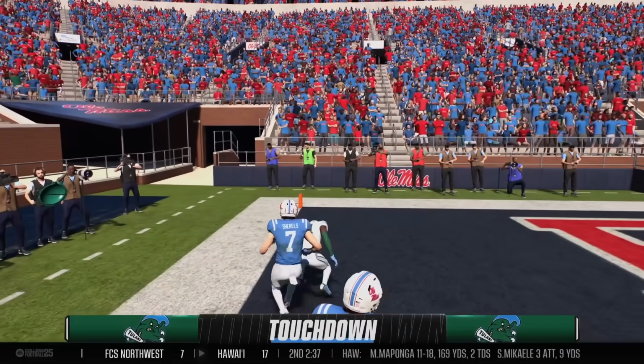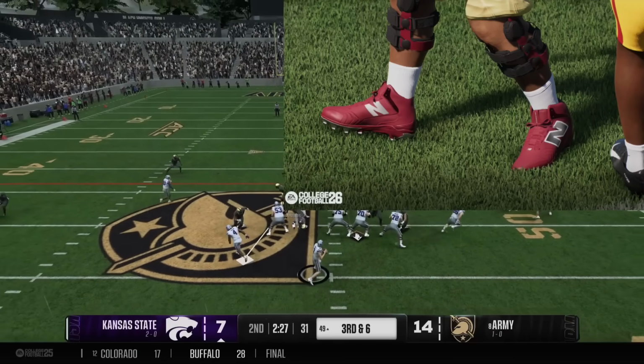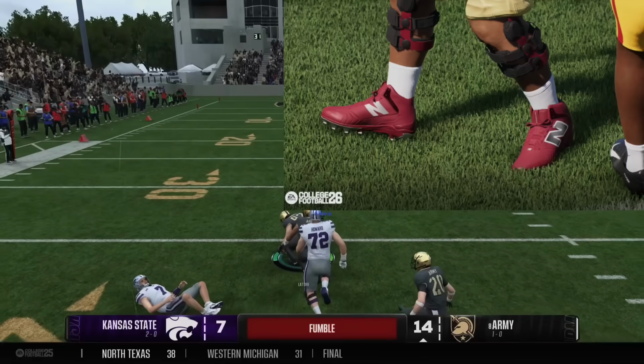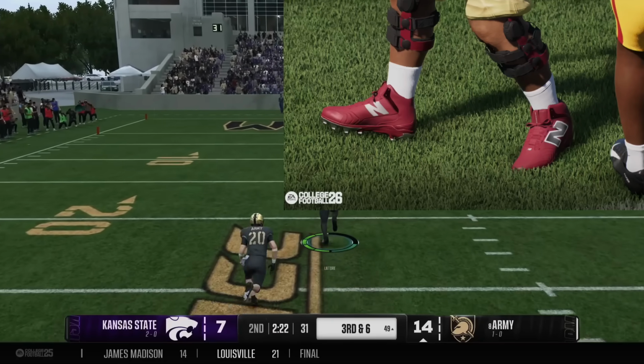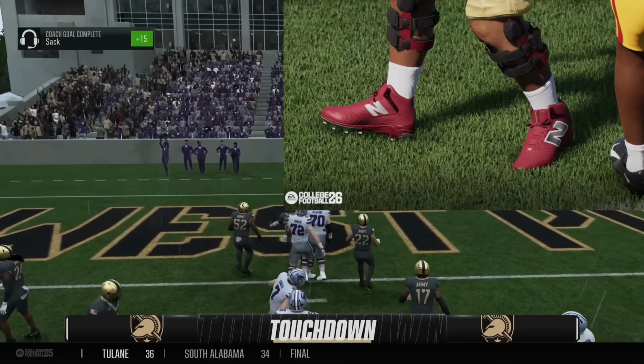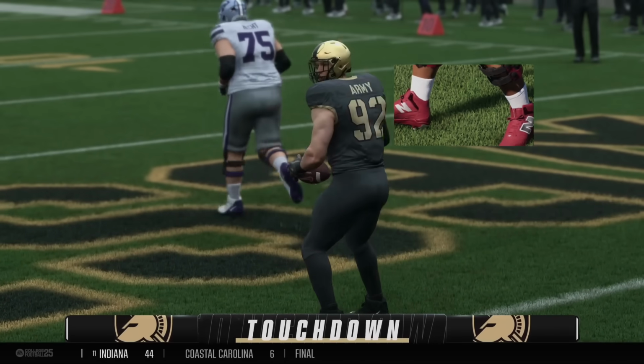What I'd like to see is, I see the New Balances. So you got the New Balance football cleats, and to be honest with you, they don't look bulky around the ankle. And you can look in the bottom right, you see there's a Nike cleat. Again, it doesn't look bulky like it was placed on after they made the model. You know how clunky the shoes look. So that's really nice to see.